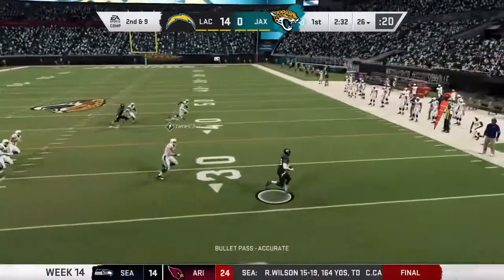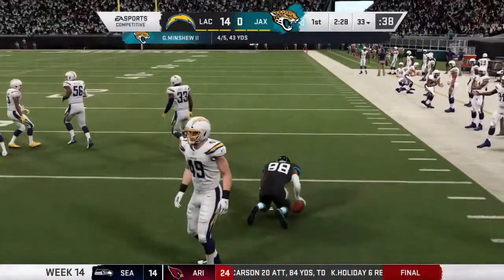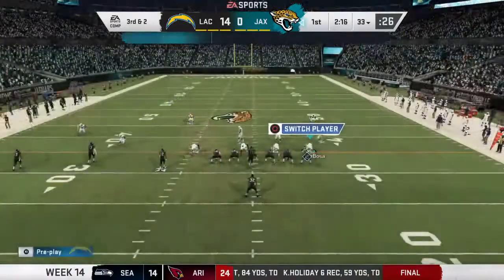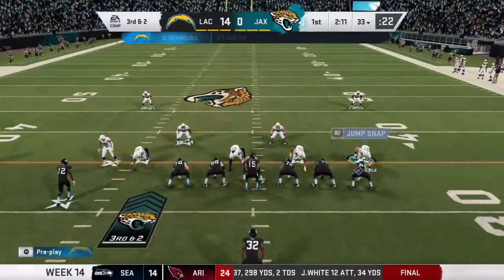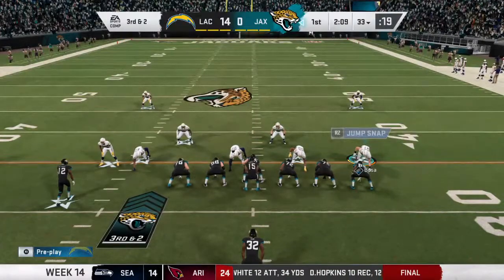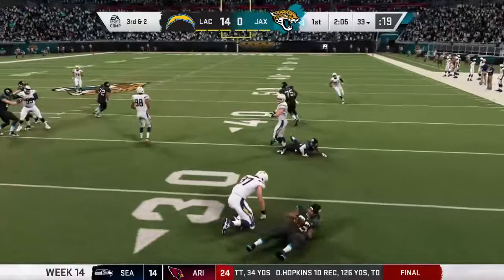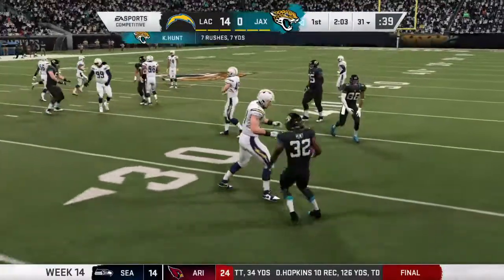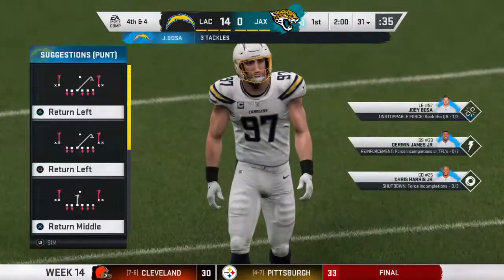Throwing on 2nd down now, Minshew. This is the tight end, Njoku. Let's not quibble about the game there on 2nd down. That was a positive play because that was a take-what-you-can-get situation. Got out to the tight end. Now it gives them a much better opportunity to convert on 3rd down. They'll try to run for the first down with Hunt. That is not going to be any help as they dump him behind the line of scrimmage.